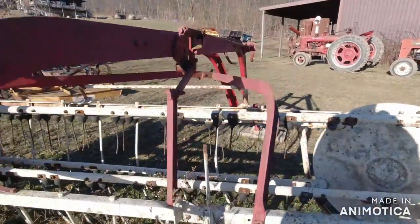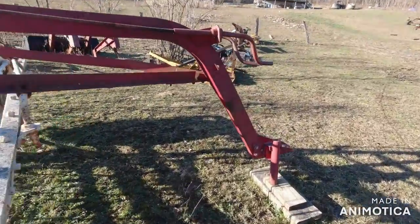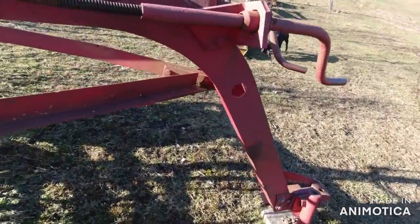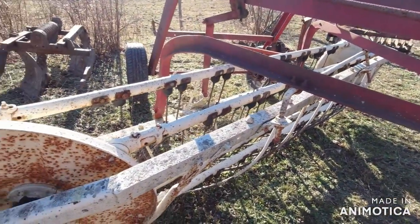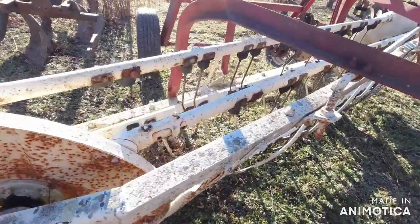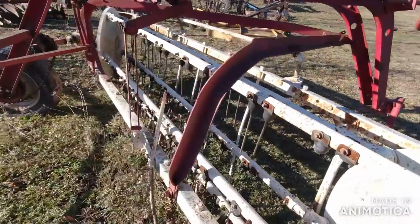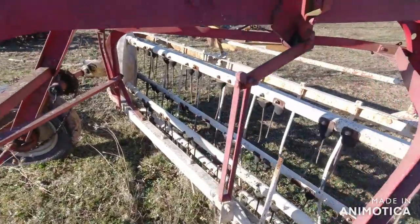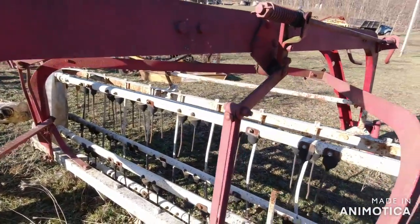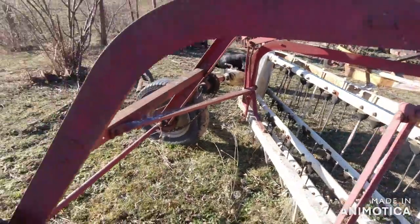I hate this thing. If it was up to me, I'd cut it up in chunks and take it to a scrap pile. But thankfully, it's going to the sale this spring. It's a piece of junk. It has rubber teeth. It can't run the steel teeth. I hate this rake. Never liked it. But taking it to the sale because we got another one.